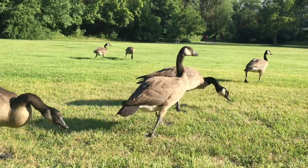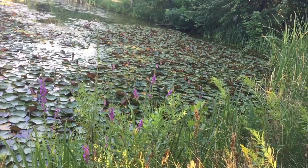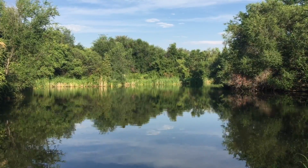Look at all the geese. We're passing by a pond with a lot of lily pads. We had so much fun in Boise today. Stay tuned for part 2.